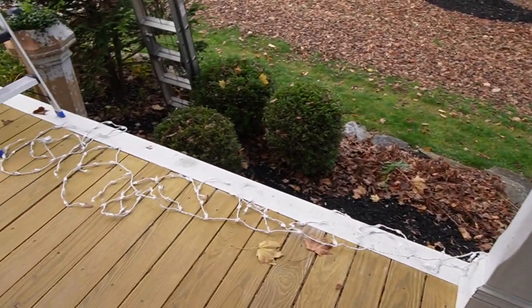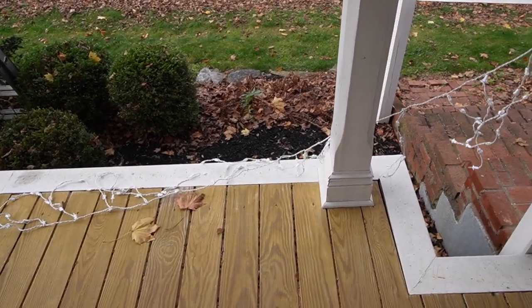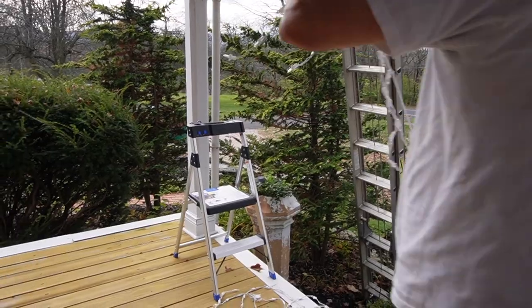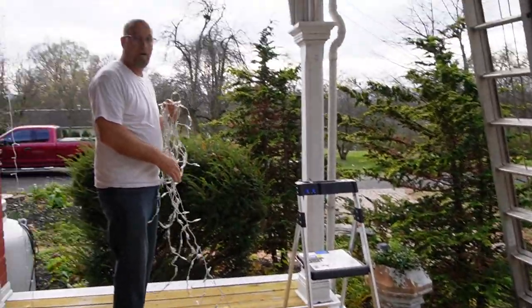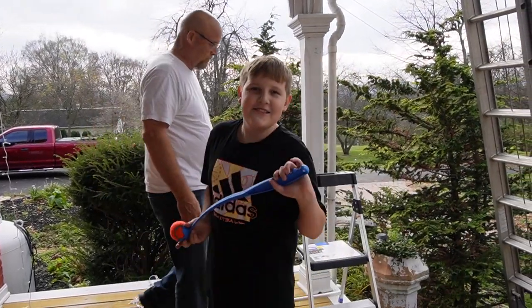Staple gun. Okay, well, the consensus is that I'm going to go to Target and get two more strings of lights, and we're going to bring another ladder over. We have an 8-foot ladder over at the shop, and I think that's going to be the safest, better route. Better safe than sorry. Yeah, I like that.